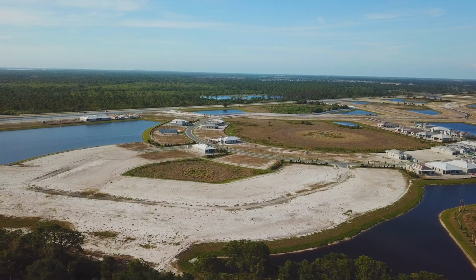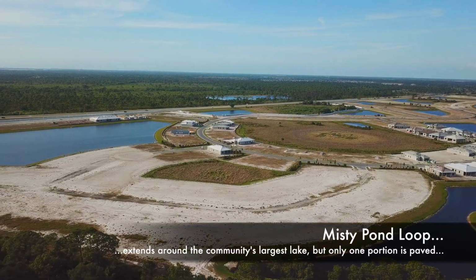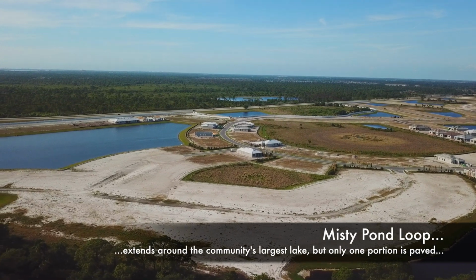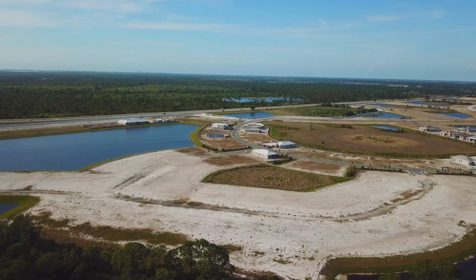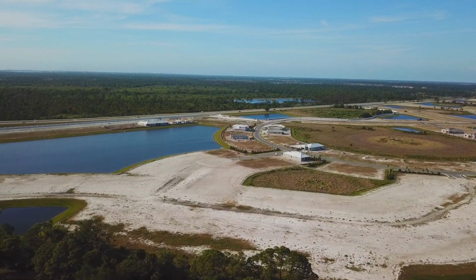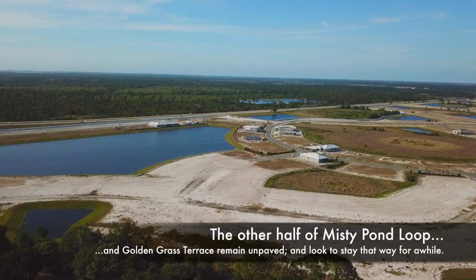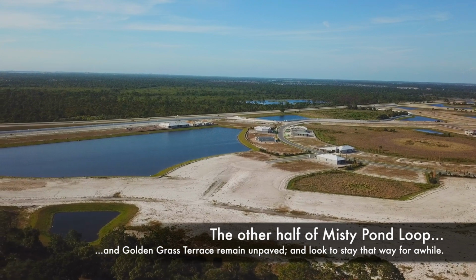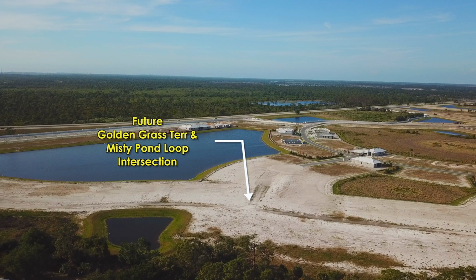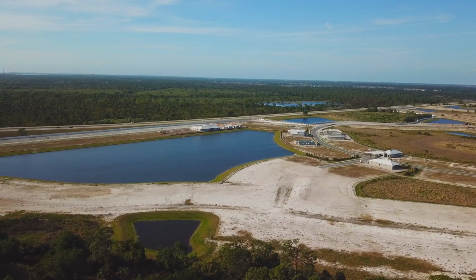Misty Pond Loop extends around what is the largest lake or pond in the community, but only the western portion of the road is paved so far. The remaining sections of Misty Pond Loop and of Golden Grass Terrace remain undeveloped and look like they may stay that way for a while to come.